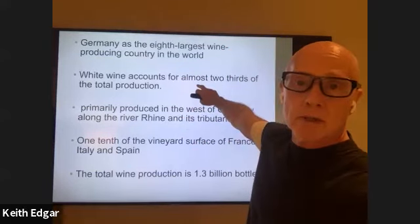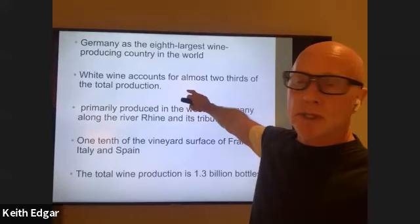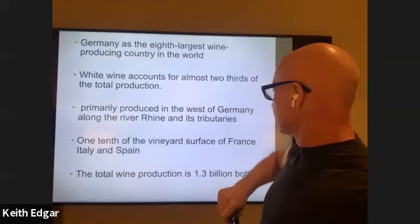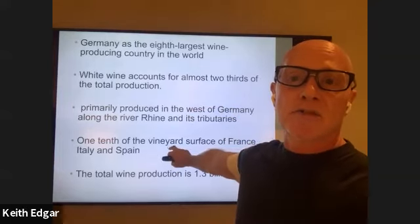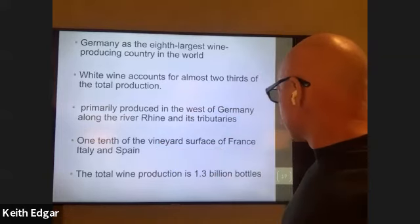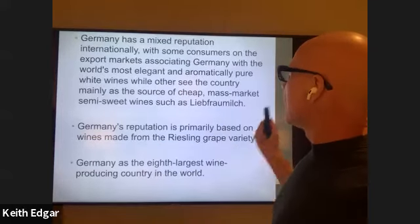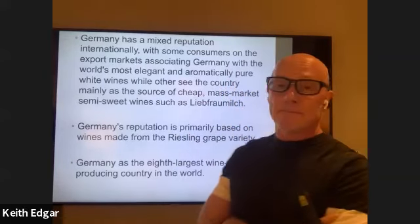white wine. Again, white grapes ripen sooner than black grapes. So 2/3 of the wine that is being produced in Germany is white wine. Germany has only about 1/10 the vineyards that you're going to find in France, Italy, and Spain, quite a bit less. Again, mixed reputation internationally.